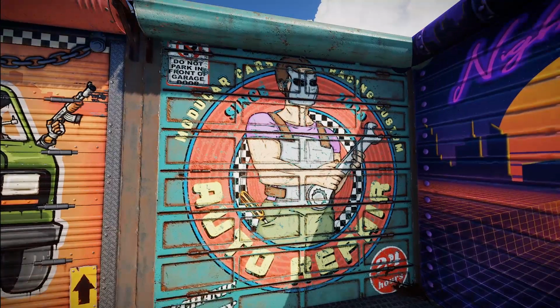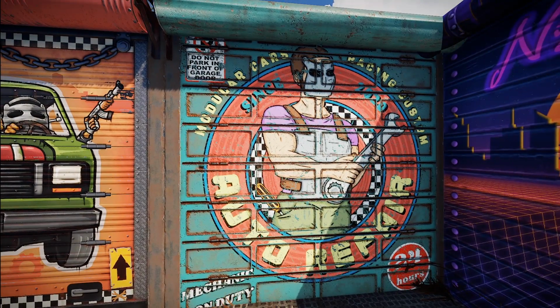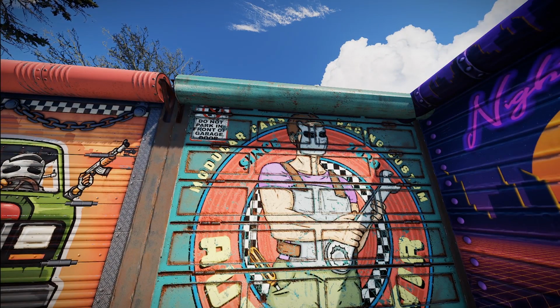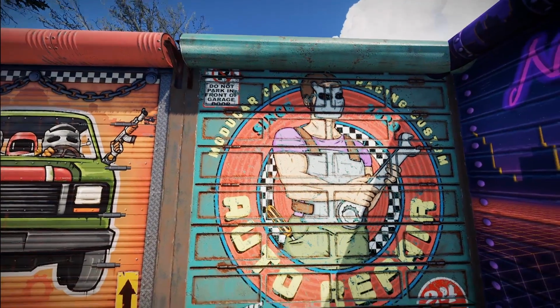Then we've got another with another hand-drawn retro kind of style to it. It is the Car Service Garage Door by Andy Boo. And yeah, it's auto repair, modular cars, racing customs, and a little metal chest piece and face mask right there, the huge wrench in his hand. Definitely cool look for sure.